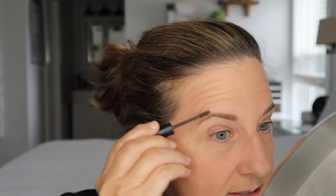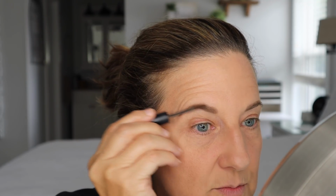Okay, brows are filled in, but I'm going to go ahead and put on, this is from e.l.f. Cosmetics, the Wow Brow. It's just brow mascara, but it covers any grays I have, and it just kind of tames them. I also think it makes your brows look just a little bit more natural.